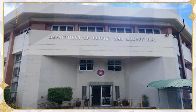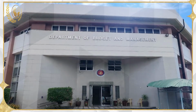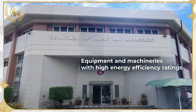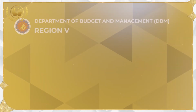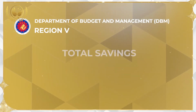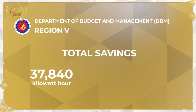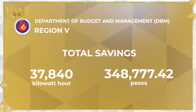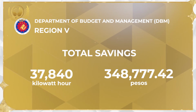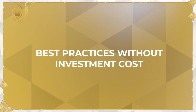The DBM Region 5 has always prioritized and practiced energy conservation measures and invested in equipment and machineries with high energy efficiency ratings and environment-friendly. DBM Region 5 was able to realize a total savings of 37,840 kilowatt-hour, equivalent to 348,777.42 pesos. These were obtained through the implementation of the following energy efficiency and conservation measures. Best practices without investment cost.